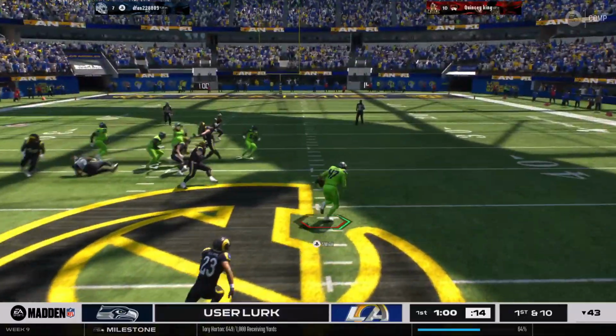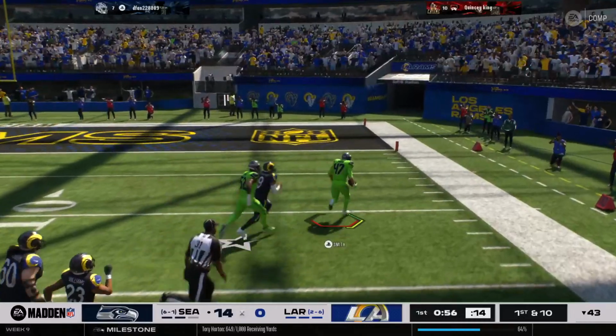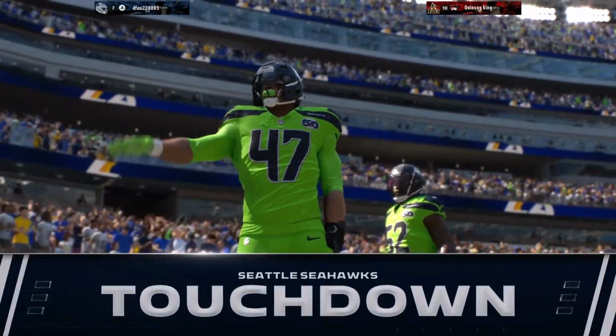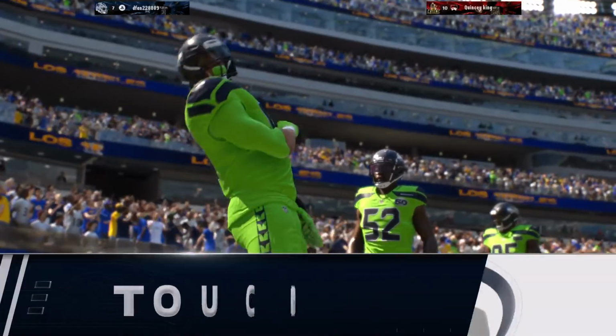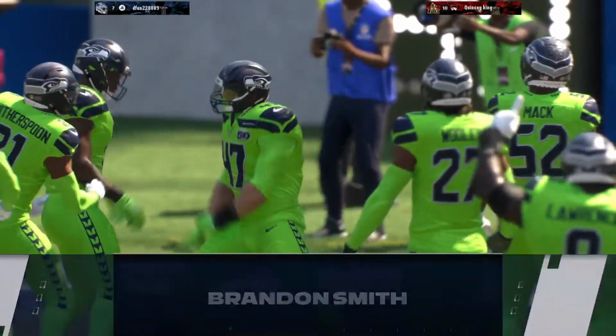It's another first half mistake. He's intercepted again. And they're going to score. It's a pick 6 for Seattle. Second time he's had an errant throw taken back for 6 in this half, Brock.